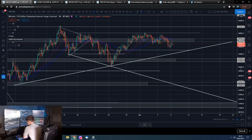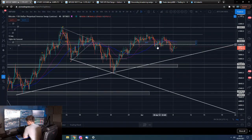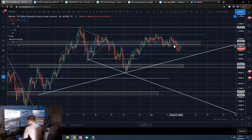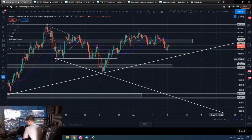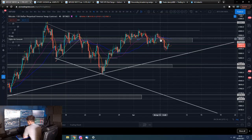So yeah, Bitcoin on the 4 hour. As you can see, we have properly broken down underneath this old support, new resistance level, and are currently back testing the underside of it. So this obviously looks like a forward check, a back check, and a pay check opportunity, in much the same way this was like a forward check, a back check, and a pay check opportunity.